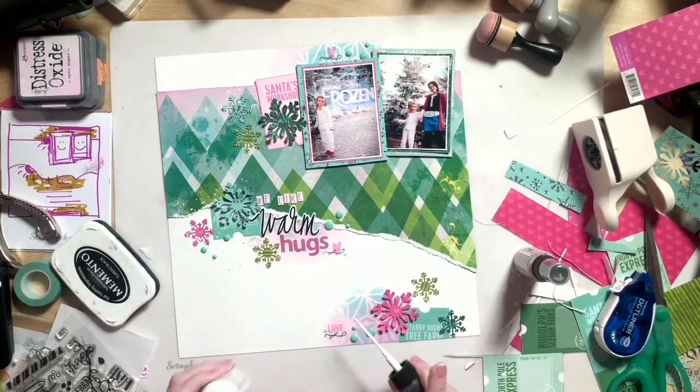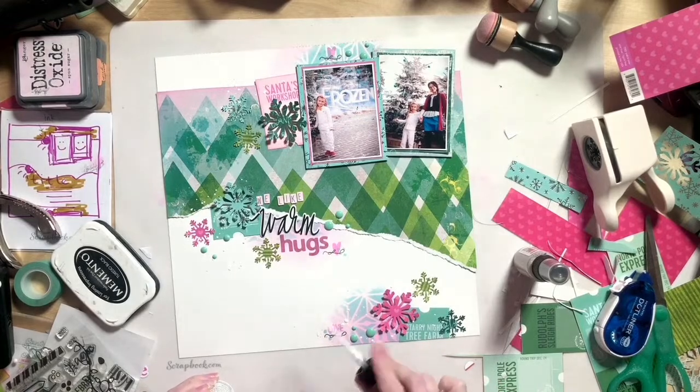By the way, I really like white mist on top of the white paper. So I know that might seem like I'm losing the plot, but I really like it. White mist on top of white paper.